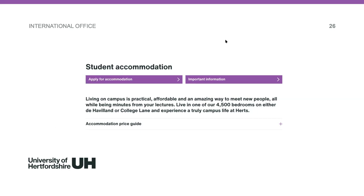It's really important to stress that you secure your accommodation before traveling to the United Kingdom. Sometimes students will turn up on campus and have not secured a room yet. We are always full in our accommodation. So if you would like to live on campus, we suggest you make your application as soon as possible.